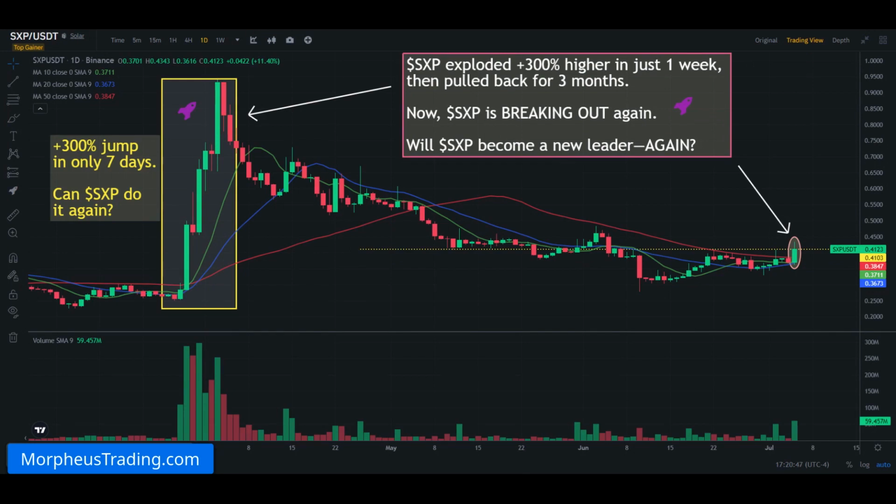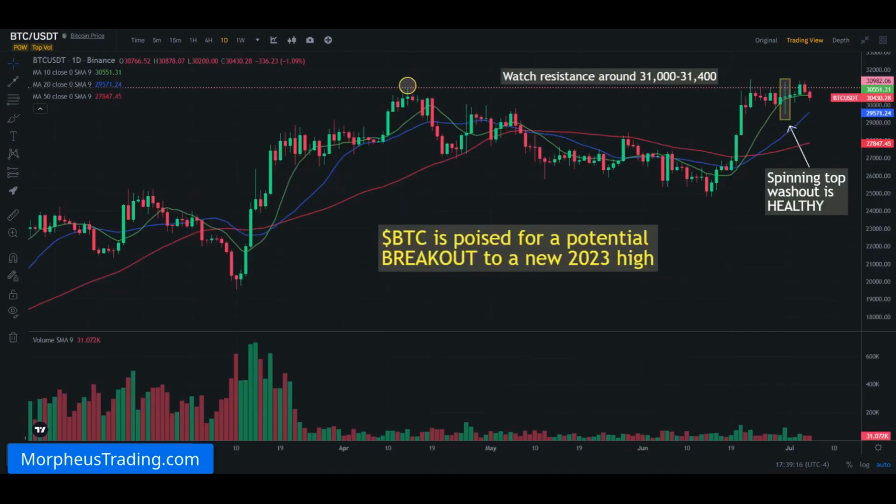We'll also take a look at other leading altcoins in the market right now, especially the large cap DeFi coins, which have been showing amazing relative strength lately. And we'll take a look at where Ethereum and Bitcoin stands as well. So let's go ahead and dive in.